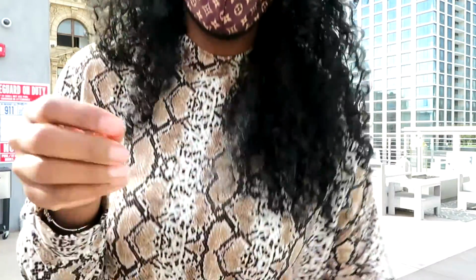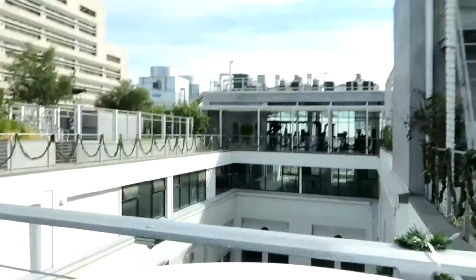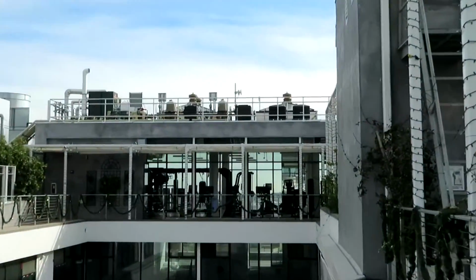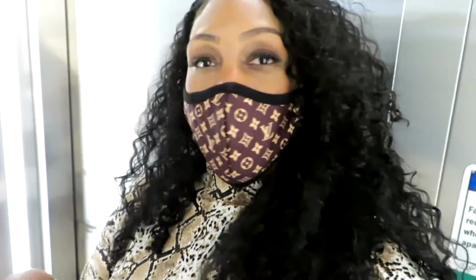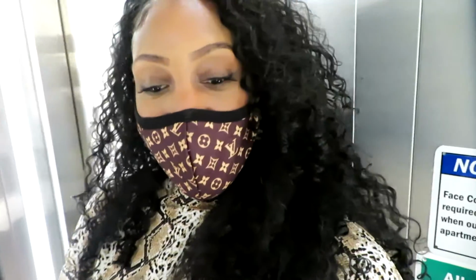So yeah, they have a gym over here. They have quite a few things over there. That's the gym. So you guys didn't get to see the gym and all the sights that I saw upstairs. It was like a quick little snippet, but you guys will see a little bit more here. She's gonna let me film a little bit more things. Yeah. So I'm up here by myself.